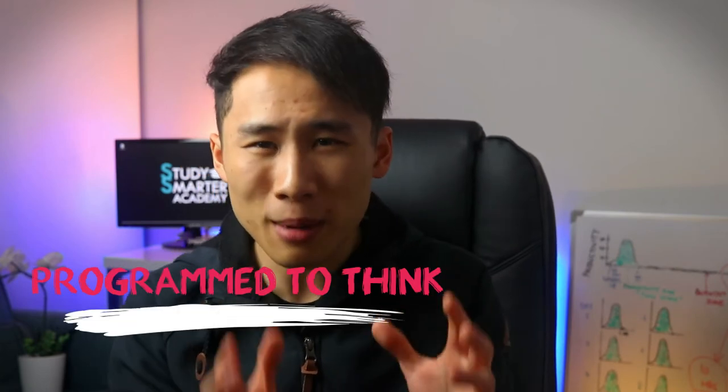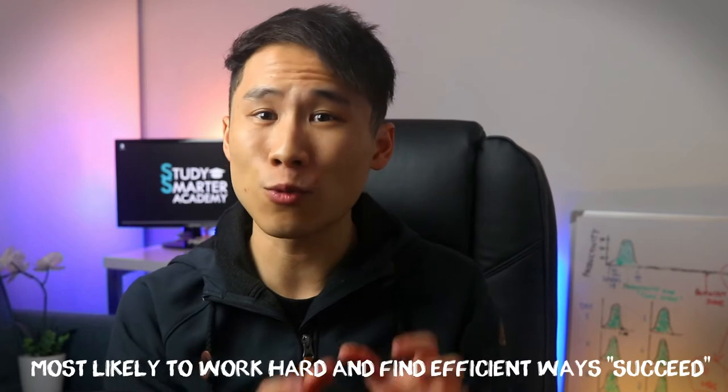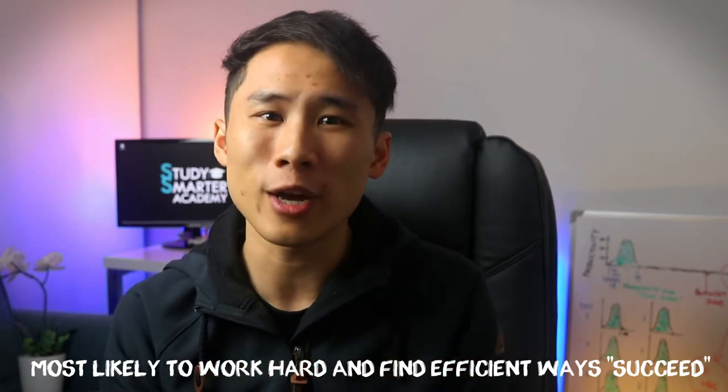Now, imagine this 100 meter sprint athlete. If they were raised in a rural isolated village and programmed to think running backwards is the way to success, and all other athletes in the rural village are training hard to run backwards, now they themselves are likely to try to work hard and find the most efficient way to run backwards.